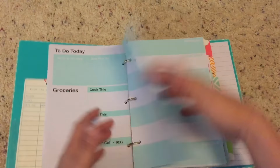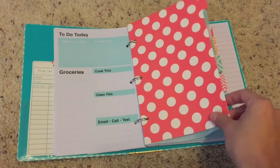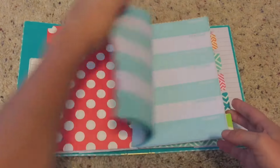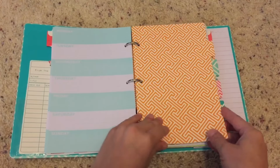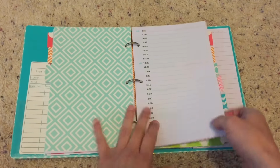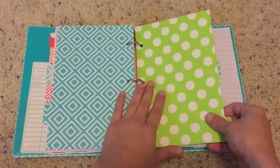So flip through these. This here are the dividers, some of the dividers it comes with. Got that pink one, this orange one, this teal one with diamonds on it, a pink one, and then a bluish teal one again, and this green one.